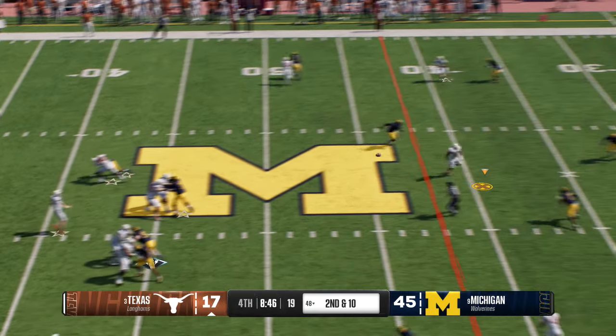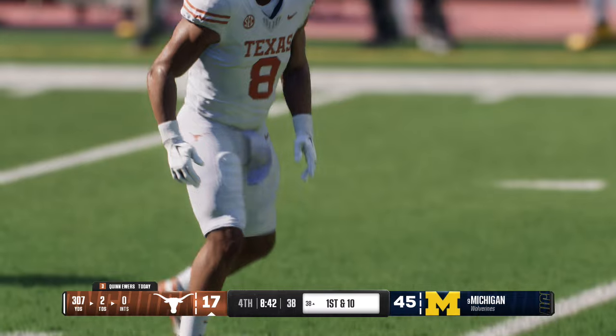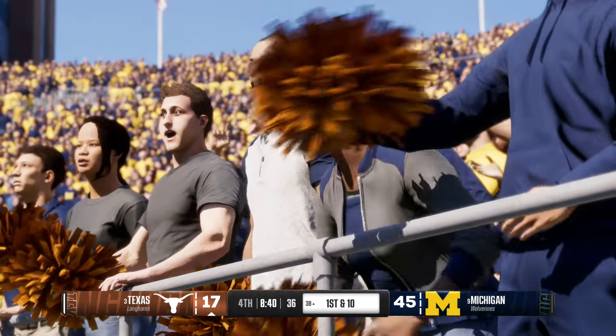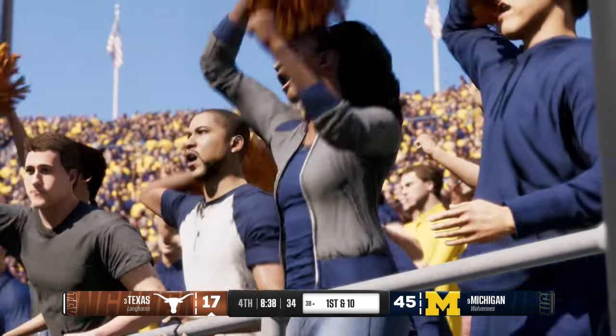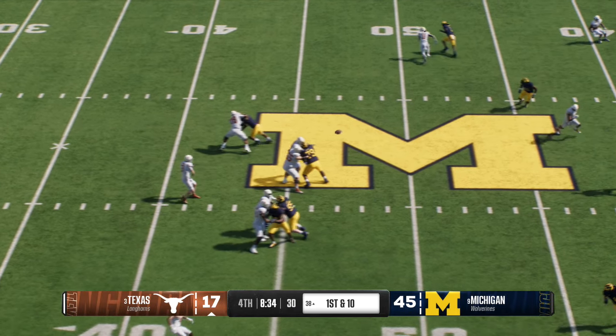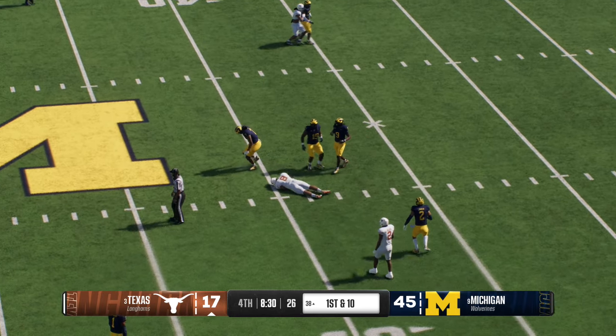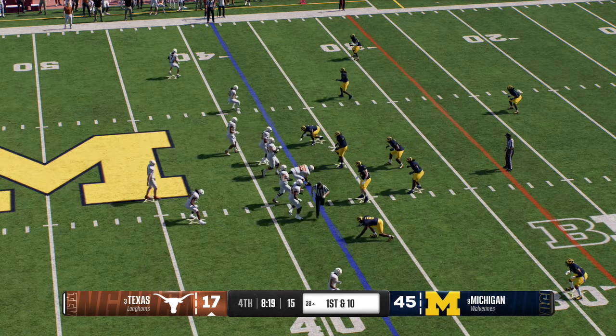Here's the snap, looking to throw here. He pulls it in for a big gain. They get him down, but not before he gets to the plus 38. Well, that's the thing with this guy. You've got the ability to flex him out. He shows his versatility and what he can do from that slot position. He could be the quarterback safety blanket. Fresh set of downs for the offense. First down.